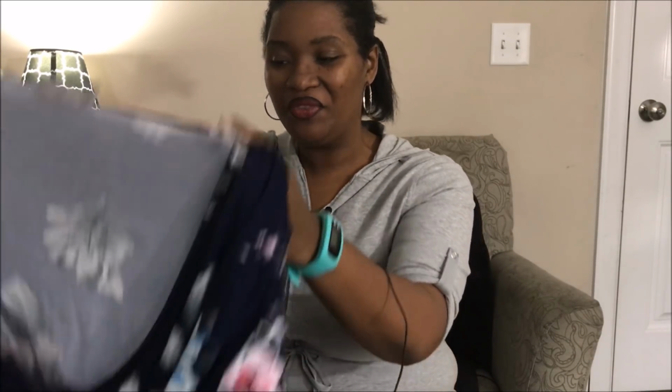I think this might come knee length, so it's not like thigh length, I don't think, which is good for me. And again, 2018, I'm coming out of my comfort zone. I am used to black and more black. So I'm coming out of my comfort zone. So this, I can tell I'm already going to like.